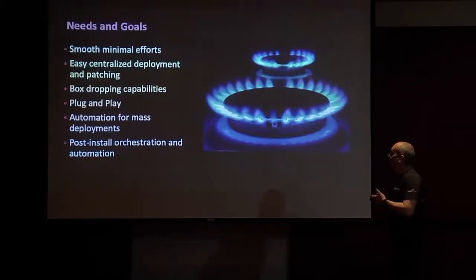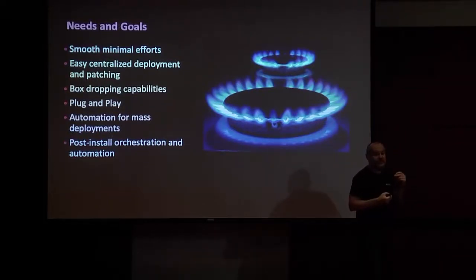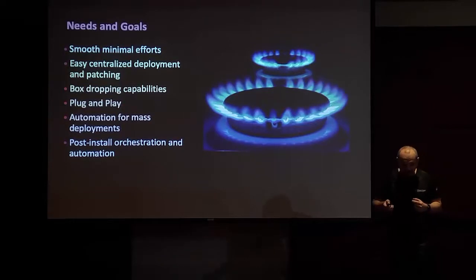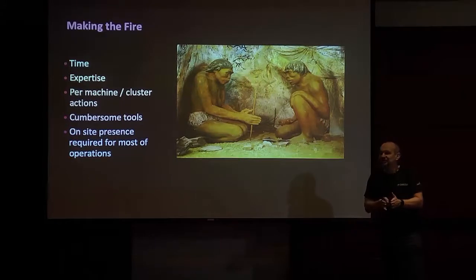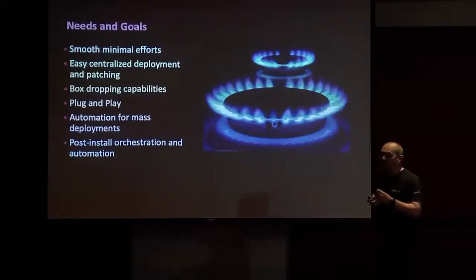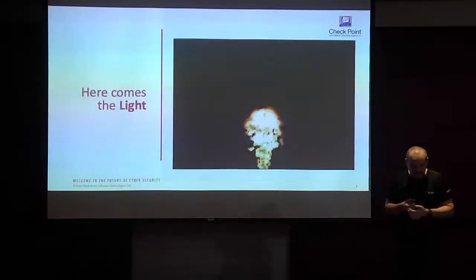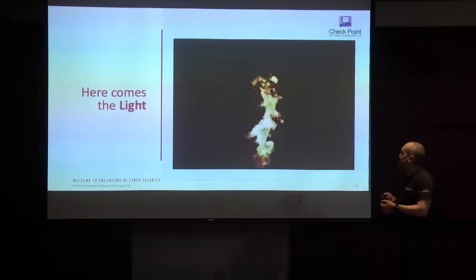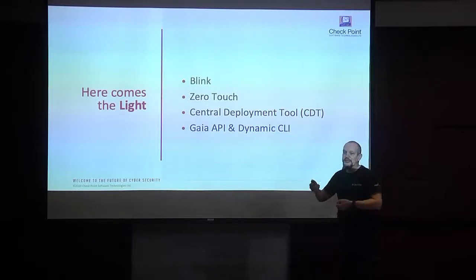We basically want it to be automated, fast, efficient, seamless. We want to deploy in bulk, and it's like getting from a very cumbersome fire stick and spinning it for a day. Well, we want it to be like clicking on the gas stove and the fire suddenly comes. So basically, we already have these capabilities today with all the tools I mentioned at the beginning. And let's start with Blink.